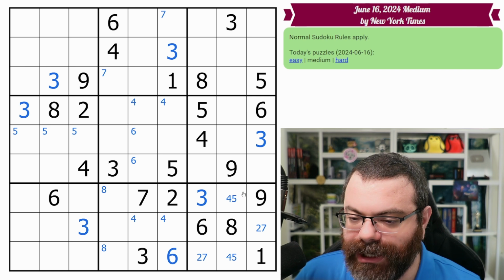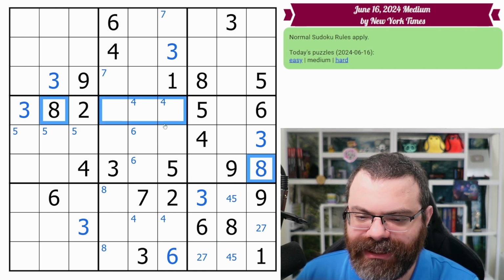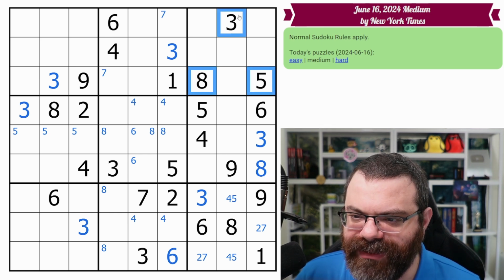All right. Really good follow-up there. So we have the 3 and the 5. Now we're looking at the 8. These 2 8s look in. That just places the 8 here. That has a buddy. Puts the 8 somewhere in here. Not as nice as the 3s, but still. All right, so we covered the 3, 5, and 8.